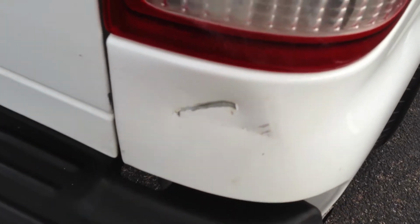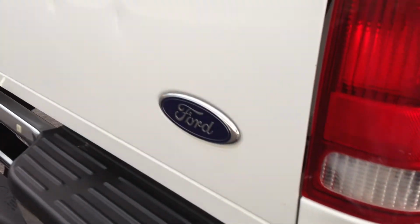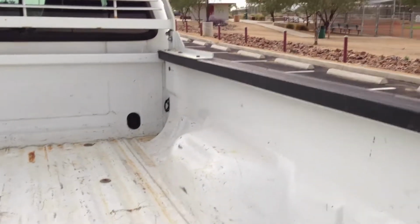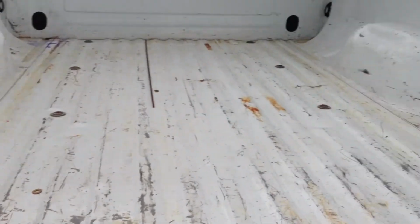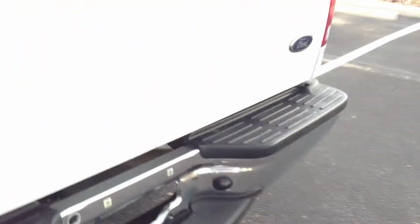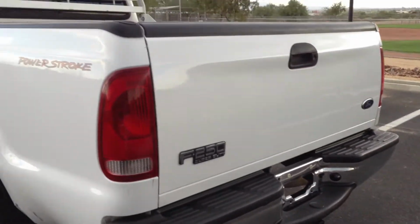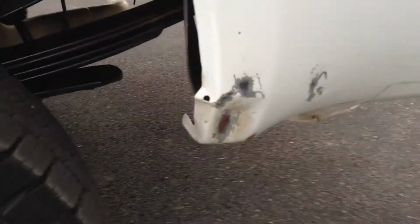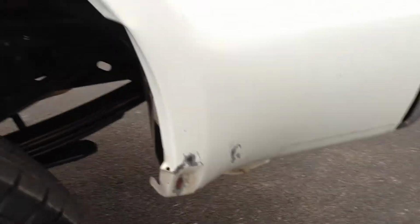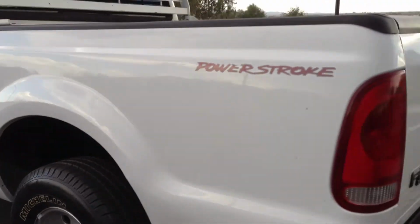A little scratch right here. A couple little dings in the tailgate. You know, I wouldn't be selling this thing as a cosmetic masterpiece by any means, but that being said, it looks pretty good. And the wind is just starting right now, so I'm about to get crushed, so I gotta hurry.